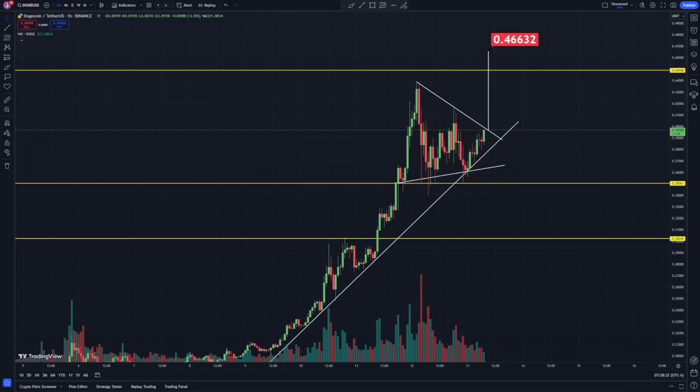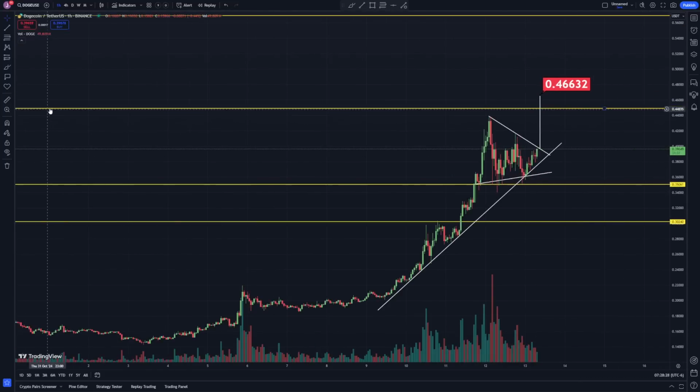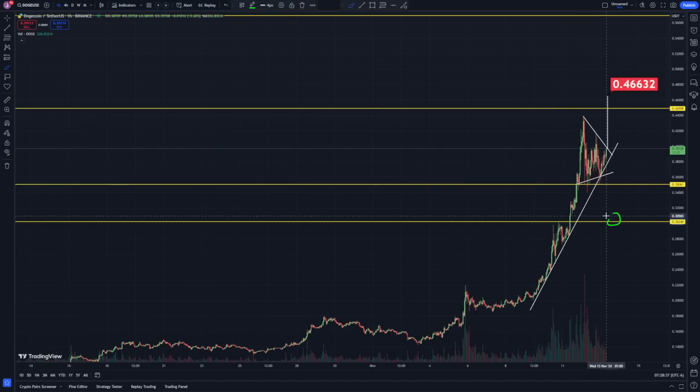Let's take a look at what's going on with Dogecoin today, guys. Okay, so here is what I'm looking at on the Dogecoin chart. We were looking at these three yellow lines. These were the next three targets that I'd been looking at. We have these previous resistances.